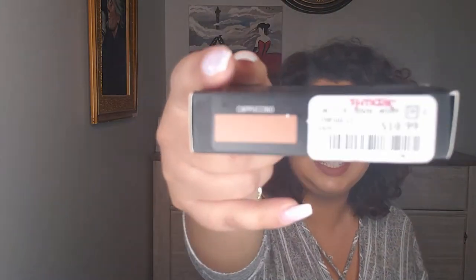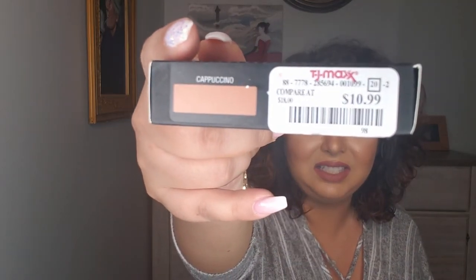Next thing that I picked up is this powder bronzer from Anastasia Beverly Hills. I paid $10.99 for it right there, and it's in the shade Cappuccino, and these are being sold for $28. So yes, amazing. I am excited for this. I tried it on the other day.